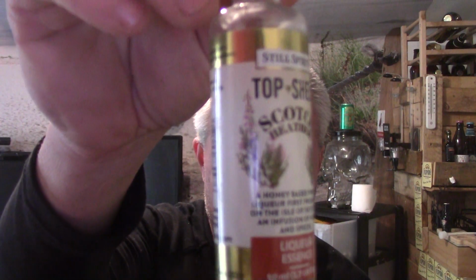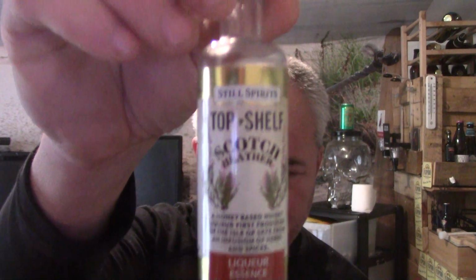So today we're reviewing this. It's called Top Shelf Scotch Heather. They've had to change the name of it. It used to be, it's basically Drambuie. But they've had to change the name because I think, trademarks and stuff. So it's made by Still Spirits.